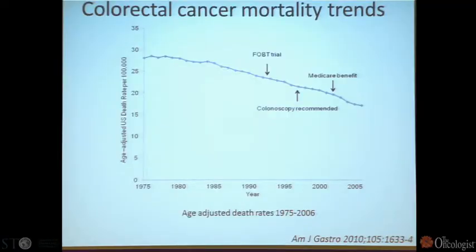So good news in colorectal cancer mortality, and that is that we're finally seeing the curves go in the right direction. And the time points on here are the fecal occult blood test trial, which I'll talk to you about briefly, the time in 1997 when colonoscopy became recommended, and later when it became a Medicare benefit.